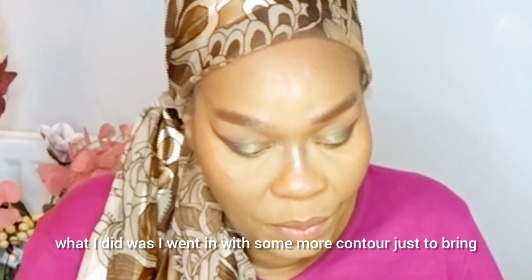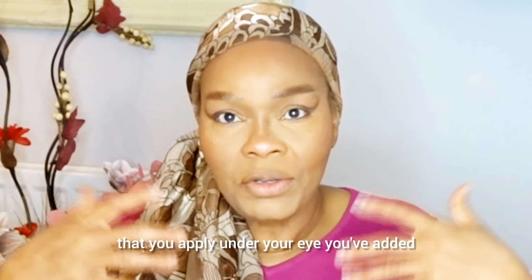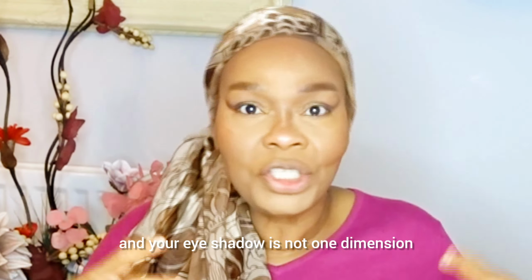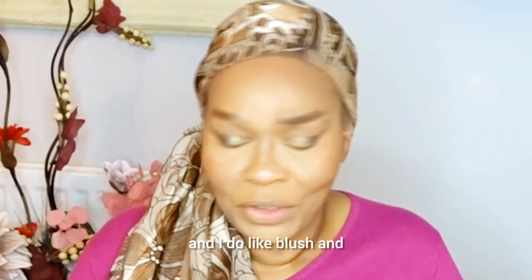But when you apply makeup, you get dimensions, and the dimensions come from the foundation, from the blush, from the contouring, from the concealer that you apply under your eye. You've done your eyebrows, and you do your eyeshadow, and your eyeshadow is not one dimension either. It has layers to it. So that's what makeup does to your face. And I do like blush and my contour.